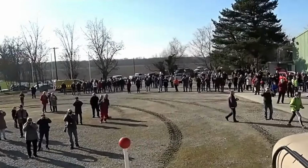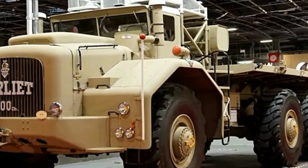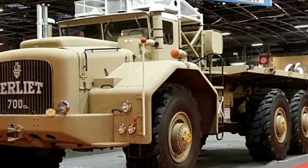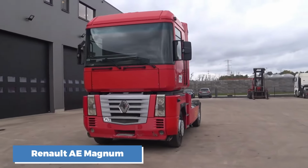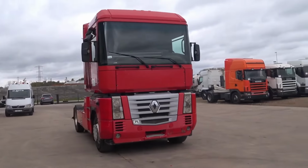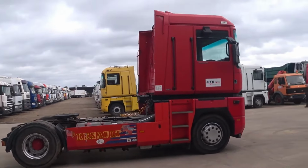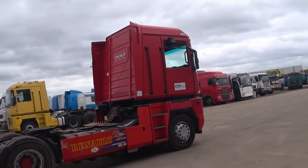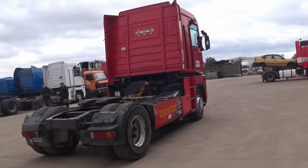The T100's size made it impossible to navigate regular roads, and with fuel consumption like that, operating one was extremely expensive. Number 2. Renault AE Magnum. Next on the list is the Renault AE Magnum, a truck that was ahead of its time when it was released in 1990. Renault went for a completely different look with the Magnum, and it definitely stood out. Its boxy, square cab design was something no one had ever seen before.